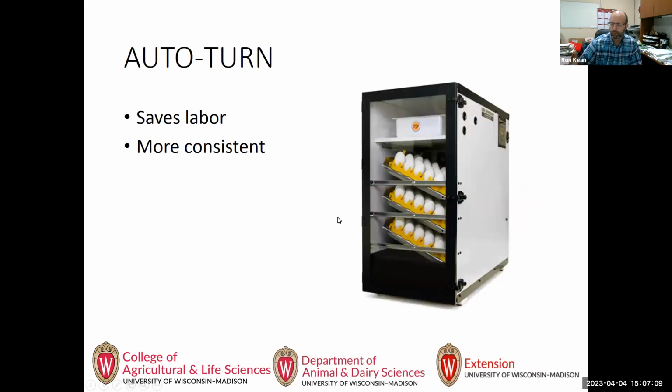The other thing that I would look for when you're looking at an incubator is, if possible, get one that has auto turning. We're going to talk about turning here in a few minutes, but you really do want to turn the eggs. As you see in this picture, the eggs are sloped, and every hour or so, they're going to turn and tip the other way. There are some others that will just rotate and turn, but it certainly will save you a lot of labor if you can get an auto turner. It also tends to be more consistent because you can do this every hour or every 2 hours or whatever. If you're going to be hand turning, you're probably not going to be there every few hours to turn the eggs. So I would say, if you can, go for the auto turner.